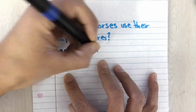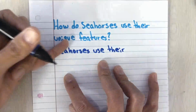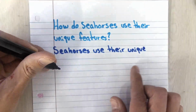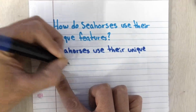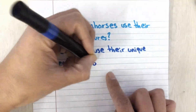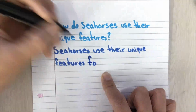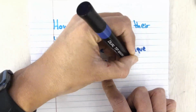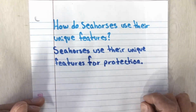Seahorses use their unique features. I don't have more space, so I'm going to come back, skip a line, so it can look nice and pretty. Unique features to protect, or for protection. Let's change that T into an F, for protection. And at the end, we have a period. So that's our topic statement.